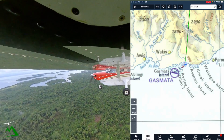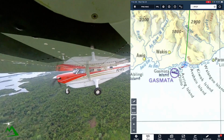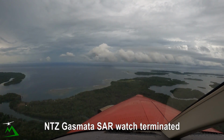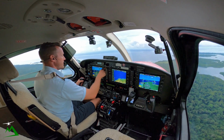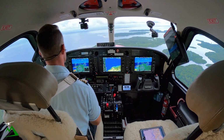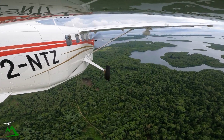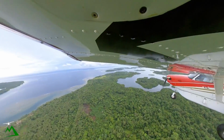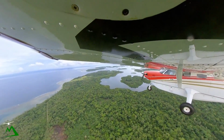Moresby 8861, November Tango Zulu in the circuit Gasmata, cancel SAR. November Tango Zulu, Gasmata, November Tango Zulu. All stations Gasmata, November Tango Zulu be flying overhead to join a left down runway 27, Gasmata.